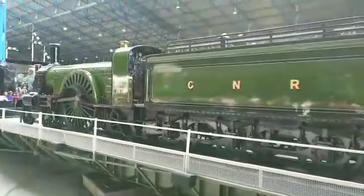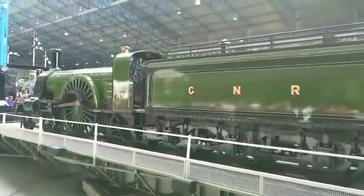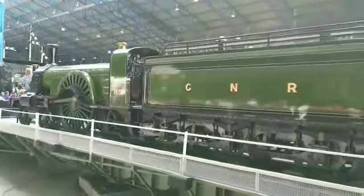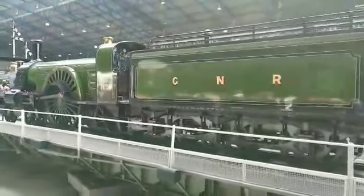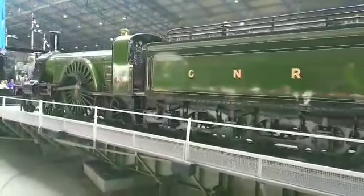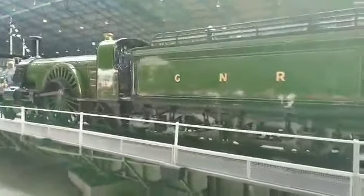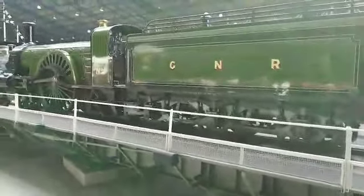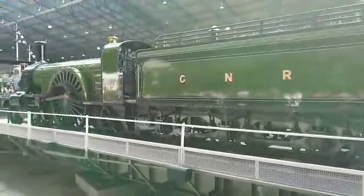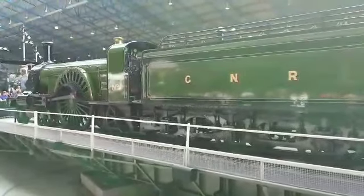Now, bear warning. If you go hunting for turntables, this is the only one that isn't on railway property. So if you go hunting for turntables and you get caught, you'll get busted for trespass. You'll end up in court having to pay a £1,000 fine for trespass on the railway. So do please be careful. Come to the Railway Museum, apparently it's free to get in. And also you can watch the turntable for free and not get nicked.